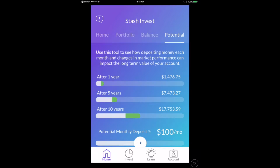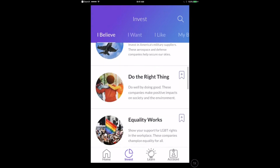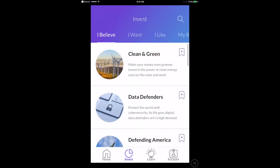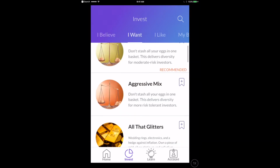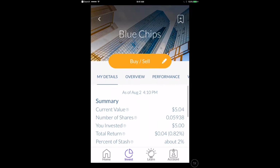Alright, now we head on over to the Invest section. And as you look through here, you'll see some of the big name ETFs out there, and they're quite popular at that. So we'll just kind of look at one. We'll look at blue chips. That's always a good one to look at.